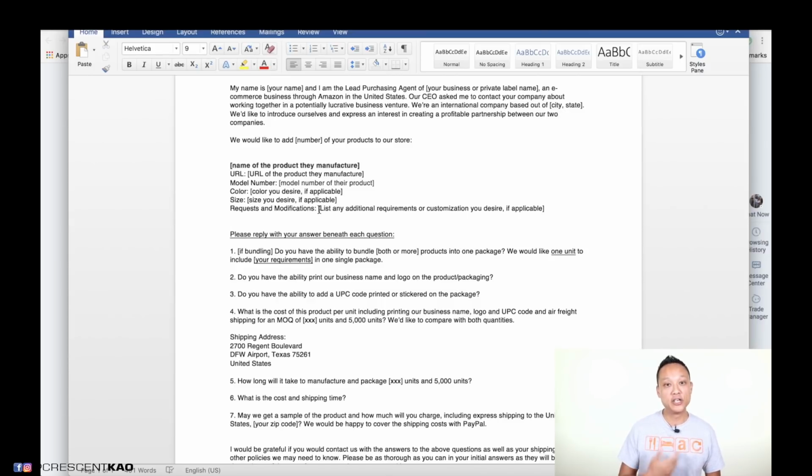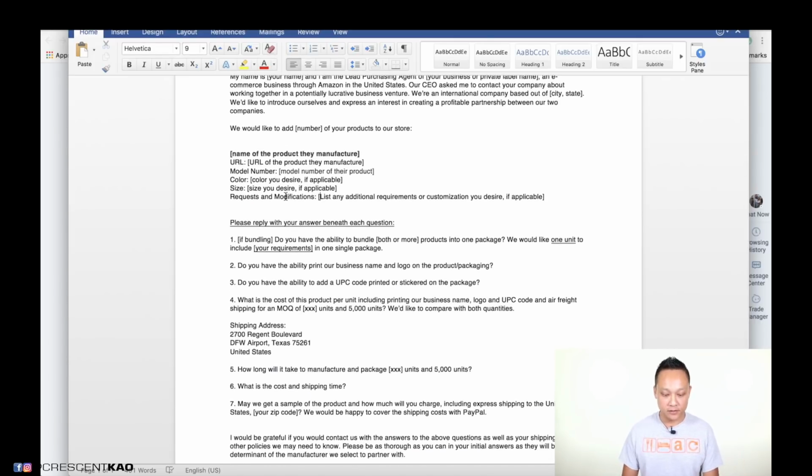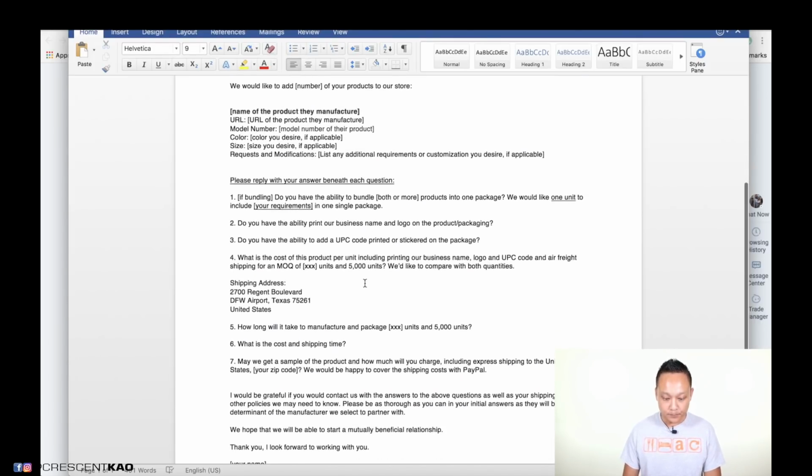So if you're trying to change the material, change the functionality, improve the product somehow, or you want to do any customization for the packaging, or you want to describe how you want to bundle the products, for example, list it right here, in this area. If you don't, then just ignore this, all right?